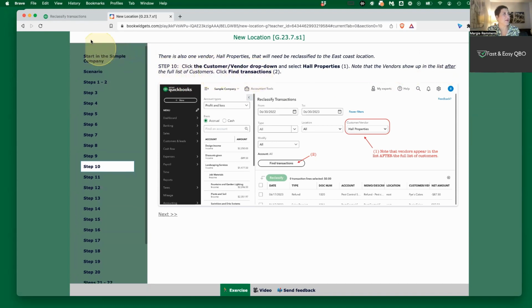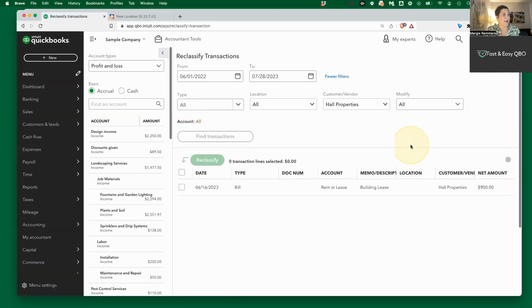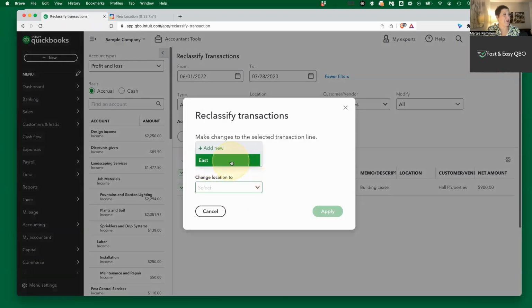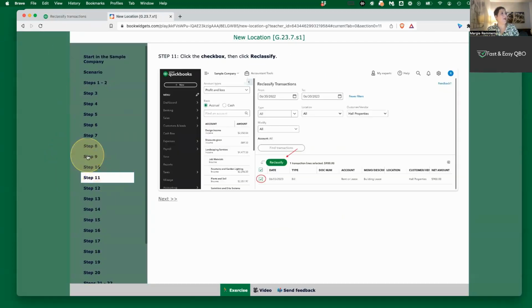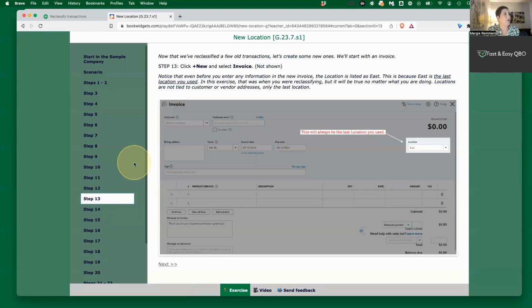Okay. So now we're going to click find transactions. And there's just the one. You know what to do. Check it. Hit reclassify. Change the location to East. And then apply. Okay. So now we did that. We checked the box. We reclassified. We did East. All right, now that we've reclassified a few old transactions, let's create some new ones.